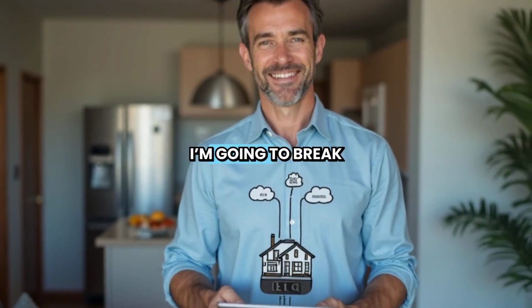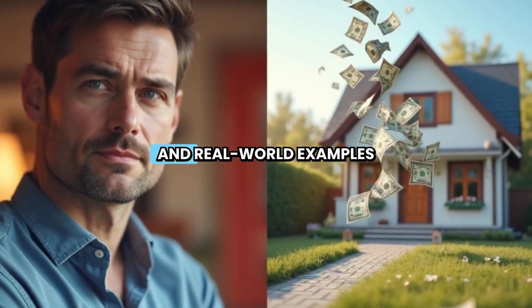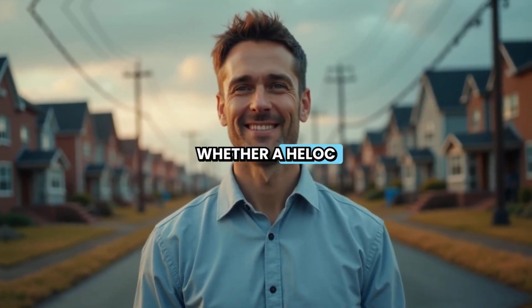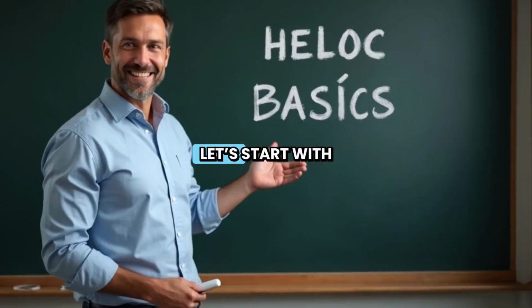In this guide, I'm going to break down how a HELOC works, how to use it for real estate investing, the risks you need to know about, and real-world examples of turning dead equity into real cash flow. By the end, you'll know exactly whether a HELOC is your shortcut to growing a real estate portfolio or a dangerous debt trap you should avoid. Let's start with the basics.